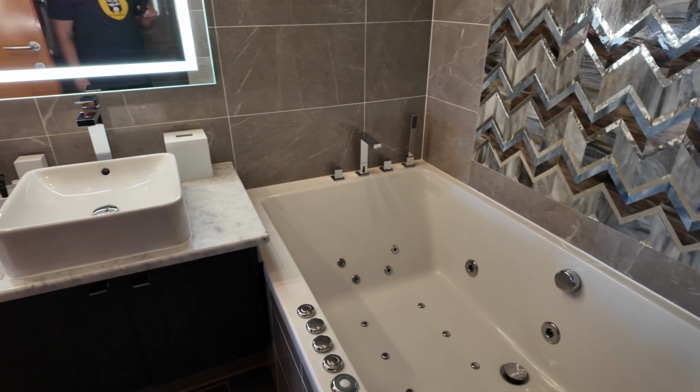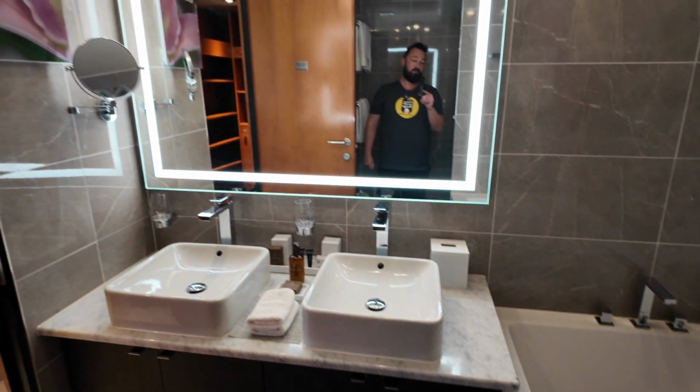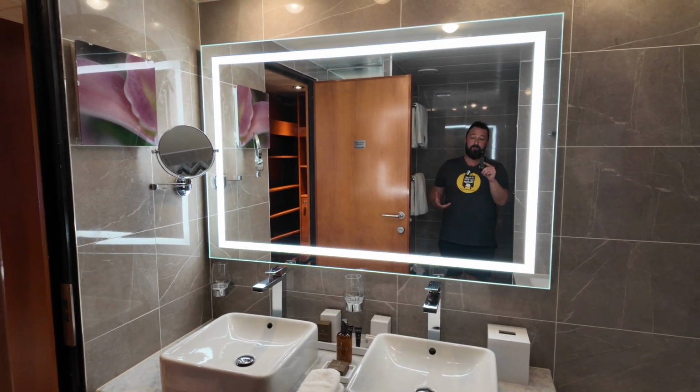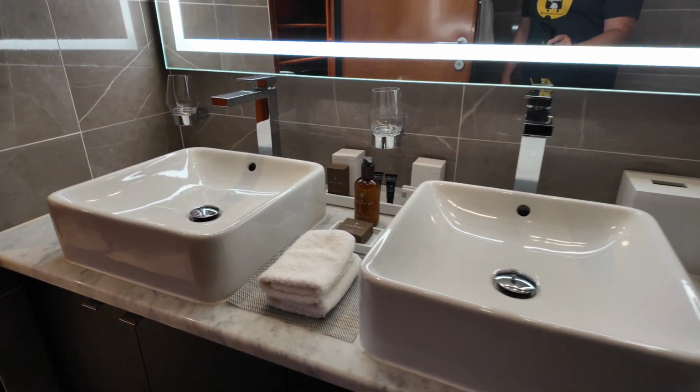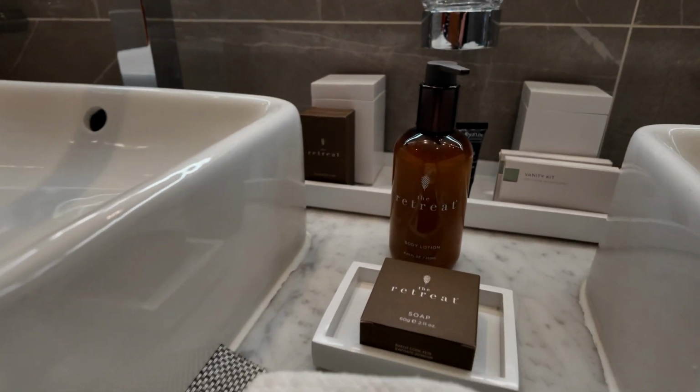It is beautiful, very well appointed and very, very wide. So there's a lot of space right here. Now, right next to the jetted tub, we have this beautiful vanity. Very well pre-lit, and we have, of course, double sink here with the new Retreat products.